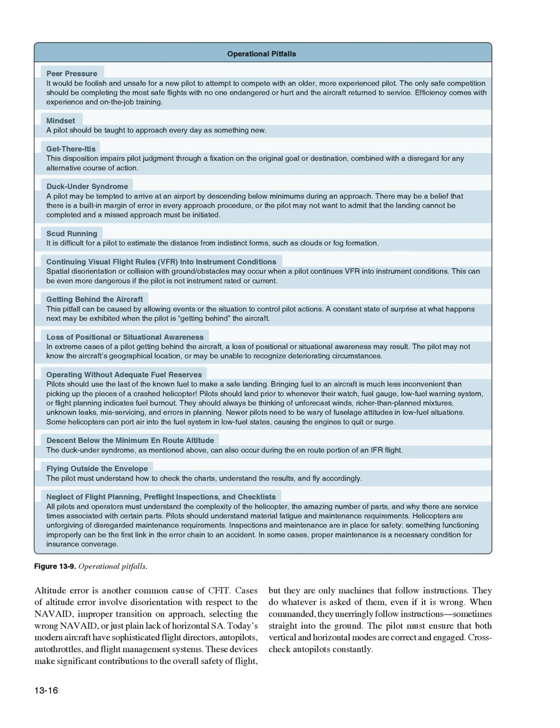Today's modern aircraft have sophisticated flight directors, autopilots, autothrottles, and flight management systems. These devices make significant contributions to the overall safety of flight, but they are only machines that follow instructions. They do whatever is asked of them, even if it is wrong. When commanded, they unerringly follow instructions, sometimes straight into the ground. The pilot must ensure that both vertical and horizontal modes are correct and engaged.